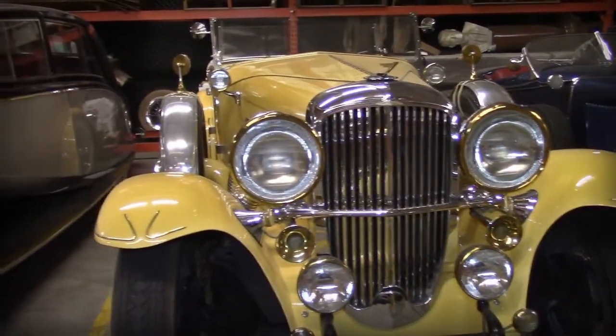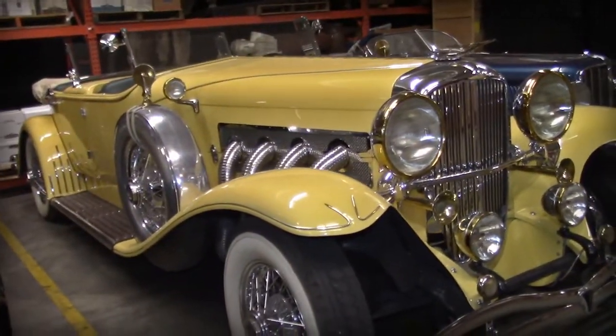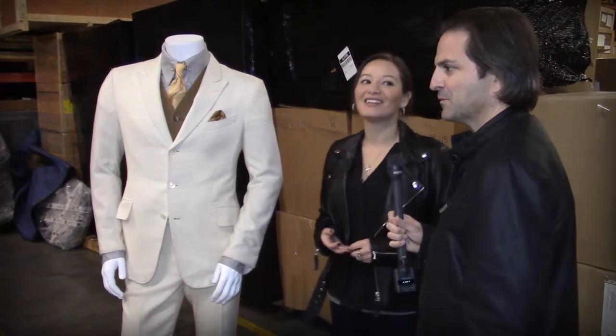Huge. That is just unbelievable. Look how big it is. It's not as big as that Batmobile you showed me, but close. But this is street legal.